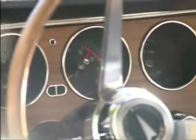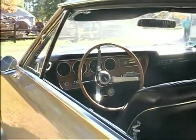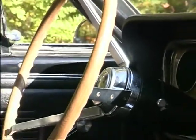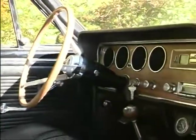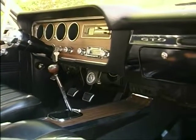The inside of the car was ordered with the Rally gauges, which gave you a tachometer and oil pressure gauge and water temperature. It's got a wood steering wheel, and it's got the wood gear shift knob for the GTO in it, and also the wood grain console. And it also has an AM/FM radio.